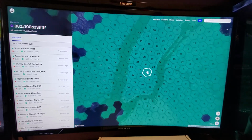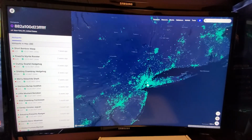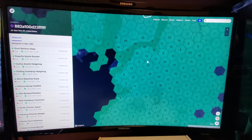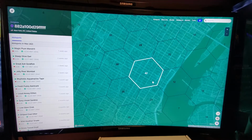So, as you can see, it's pretty densely populated. I mean, there are a lot of miners. Look, when you zoom out, there's a lot. So let's take a look at a few. Where are we at here? Let's go look down here. So just in this hexagon, there are 42 helium miners. That's a lot. Let's take a look at what they're actually getting.